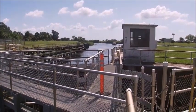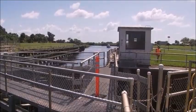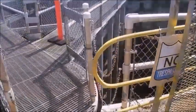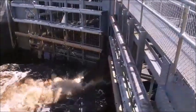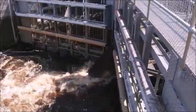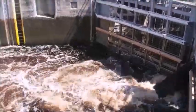Well, we got lucky. We're actually going to witness a boat coming through the lock. Okay, for a boat to travel through the water lock from start to end, it takes about 30 minutes. So I sped the video up about 8 times the speed to give you an idea and a quick shot of what it's like.